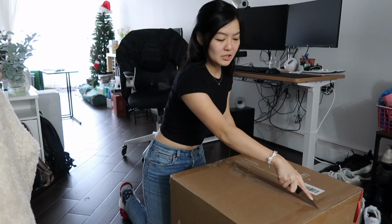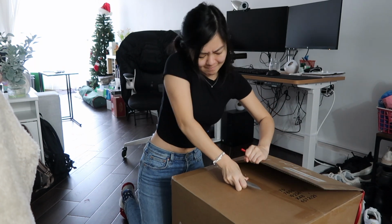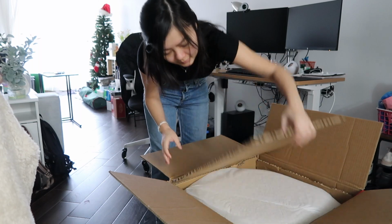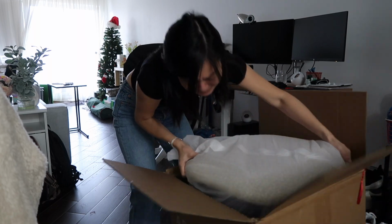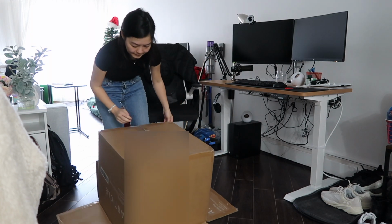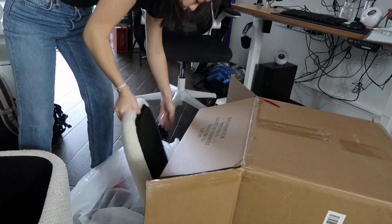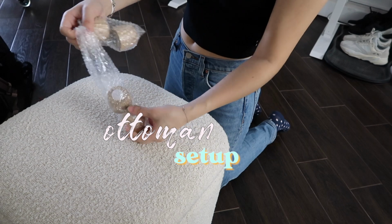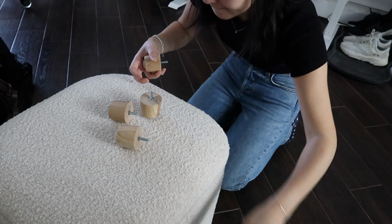It still felt not homey to me, so I ordered an ottoman from Article. Got an ottoman from Article. I actually ordered it this week and it arrived within a couple days, which is really fast. A requirement for me for an ottoman was to make sure I had storage space, so it was a pretty deep space.